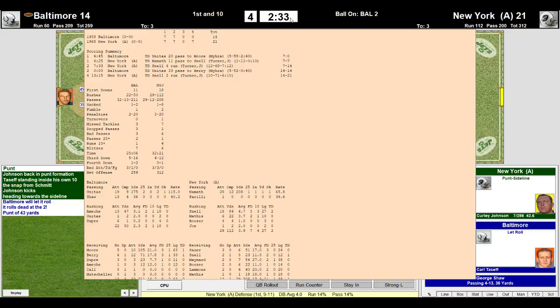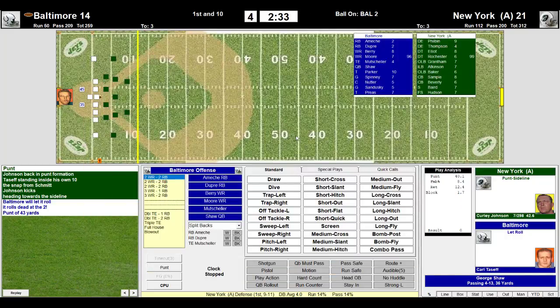Quarterback rating 40.2. Joe Namath, who also got knocked out just for 1 play, he's 12 of 28, 208 yards. 1 interception, 1 sack, 1 touchdown. Quarterback rating 65.8. Babe Pirelli 0 for 1 when he came in, when Namath had his little bell ringing. All right, so here we come. George Shaw and the Colt offense. 2:33 to play.